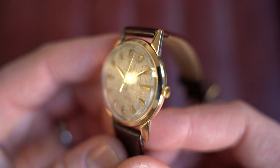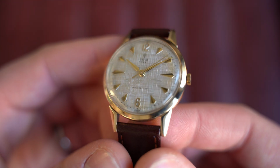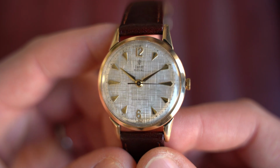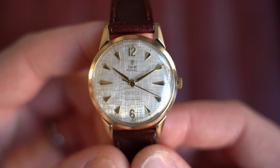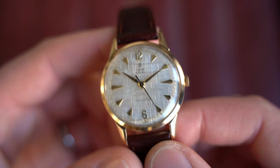So that's a solid 9-carat gold case, and you've got the beautiful linen dial, which is super heavily textured. Not something you see often. Usually they're very faint in their linen texture, but that is an aggressive linen texture with the Tudor Rose, Tudor Royal stated at 12, and shock resistant stated down at 6 o'clock. Beautiful indices, sword hands, yeah, just a very attractive example.